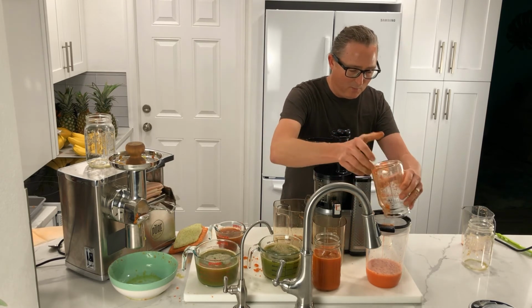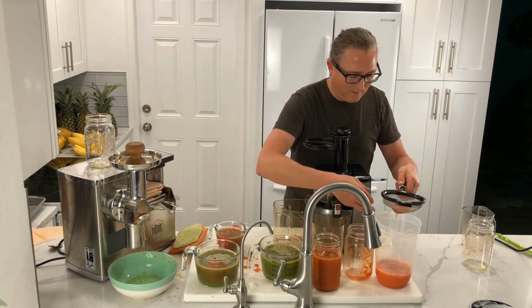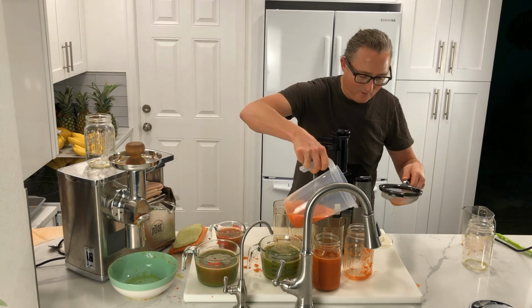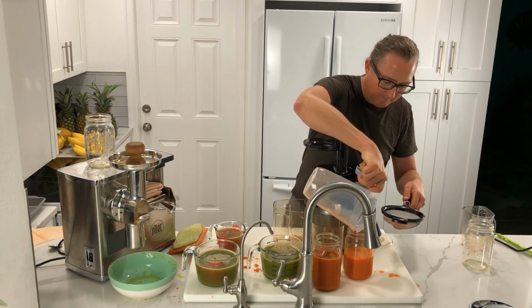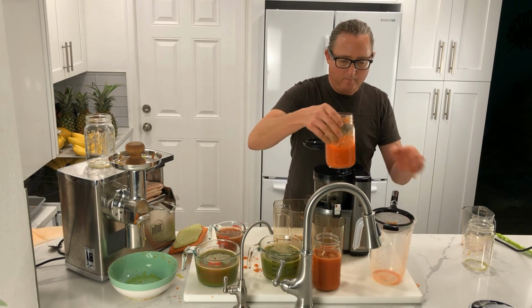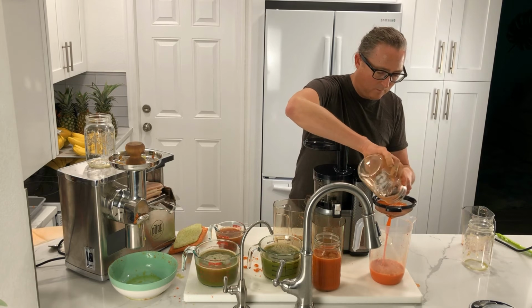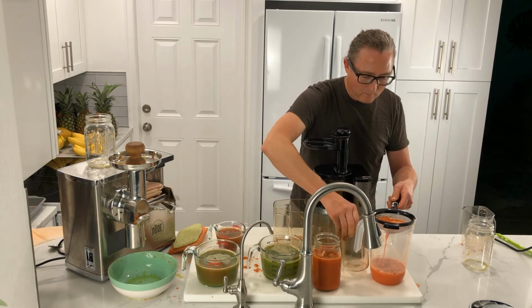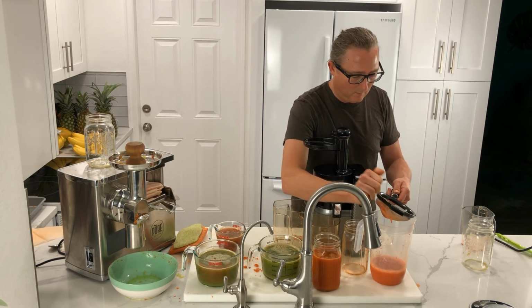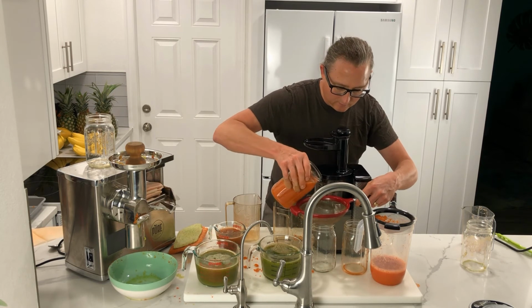Wow, there's quite a bit of pulp actually in the jar. I'm actually going to pour that back into the jar to mix it up so that we can get all that pulp out. And this is the carrot juice from the Pure juicer.